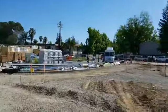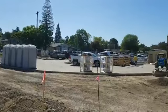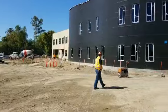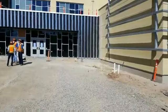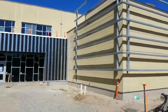We also want to be mindful that lots of our kids walk to this school, and a lot of them do come from that other side. So we are going to have a gate entrance near the back where they can come through so they don't have to walk all the way around. We want our kids to get to campus as quickly and as safely as they can, so we took all of that into consideration when we were planning the building.